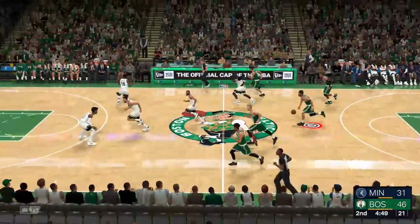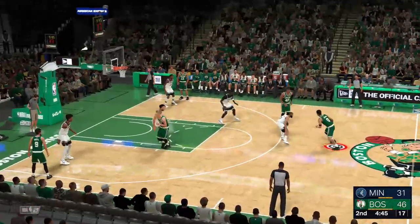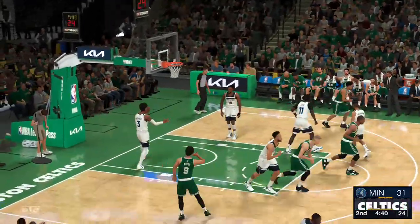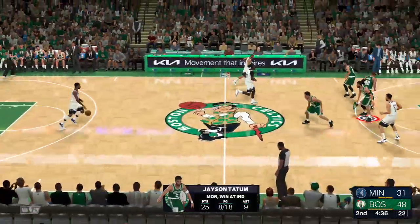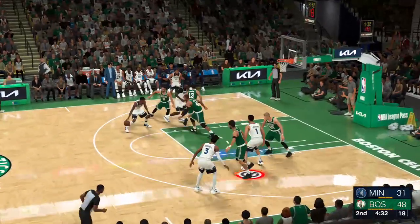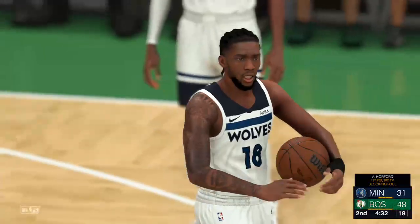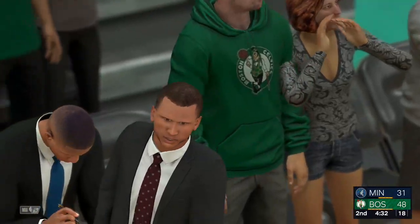Good work defensively by White. Now Tatum. He had 25 points in the win against Indiana. Well, in addition to the scoring, he found ways to initiate contact from the defense and get himself to the line. The defense clearly frustrated trying to get a way to stop him. And there's the call on Al Horford. That's his first foul of the game. He didn't have his feet planted.